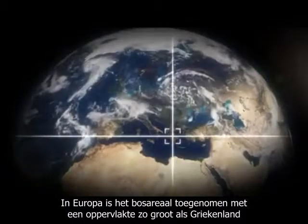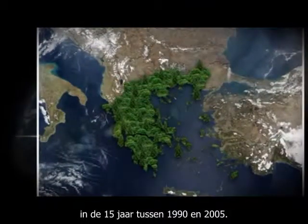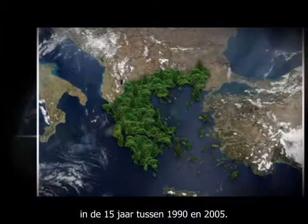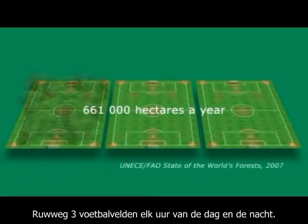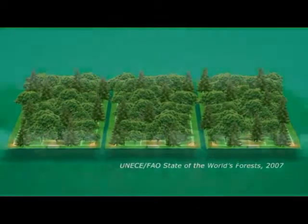In Europe, our forests have grown by an area about the size of Greece in the 15 years between 1990 and 2005. And that growth continues at the rate of 661,000 hectares a year, roughly 3 football pitches every hour of the day and night.